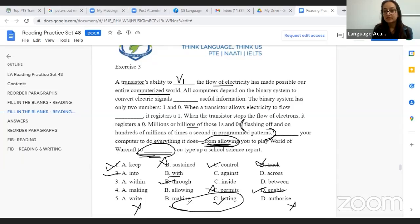So these are the answers. Now you can ask your doubts if you have any. So just frame the sentence, Arshdeep. Millions of zeros ___ your computer. Millions of zeros making your computer. Millions of zeros are making your computer. We need a helping verb if you want to put ing in the fourth blank. Anyone else, any question here?